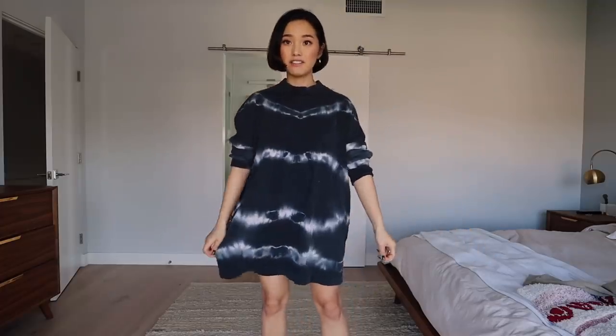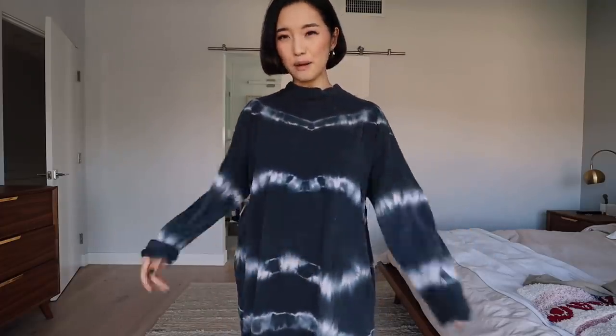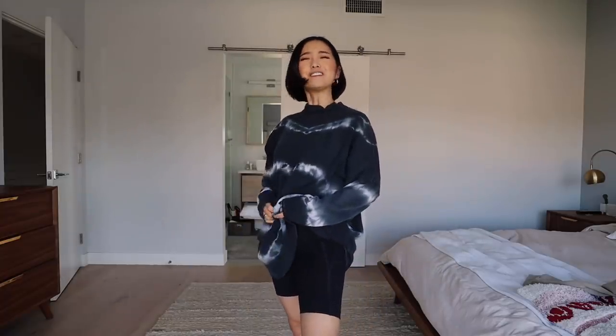So I got this kind of tie-dye X-ray-esque long sleeve from the flea market. But yeah, I got this thinking that I would have a ton of ways to wear it, but I actually have not gotten any wear out of it. I think it's also because this fabric's not very soft. It's like the starchy, heavy fabric. It's cute though. Look at the viewfinder. It looks kind of cute in the viewfinder though.